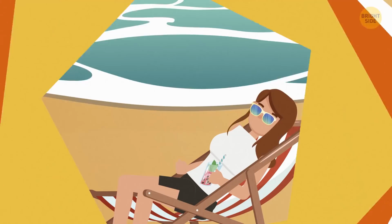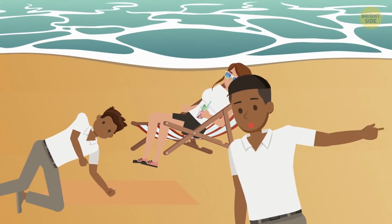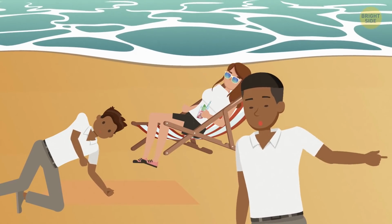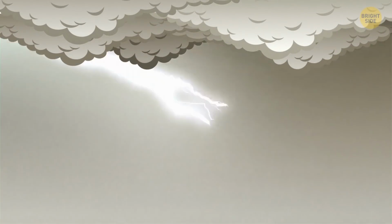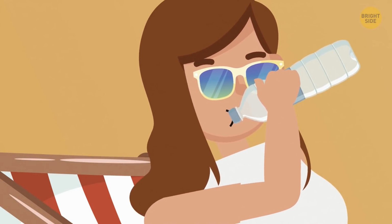While the family is looking for a new spot to park their towel, you remind them to drink plenty of water. It can save you from a heat stroke. They take more lives every year than floods, lightning, hurricanes, and tornadoes combined. Plain water is the best drink choice for the beach to avoid having one.